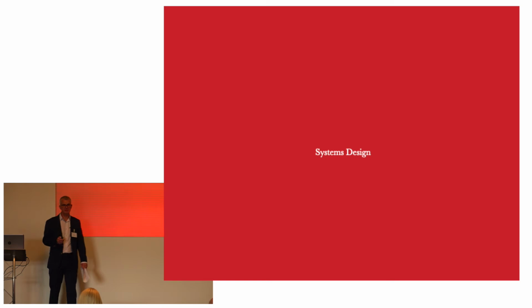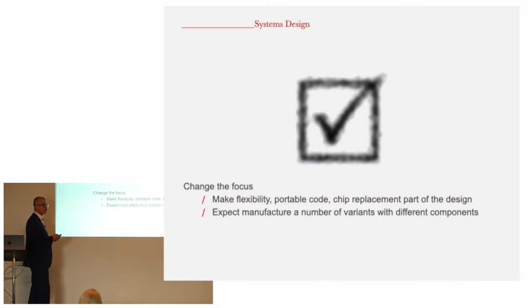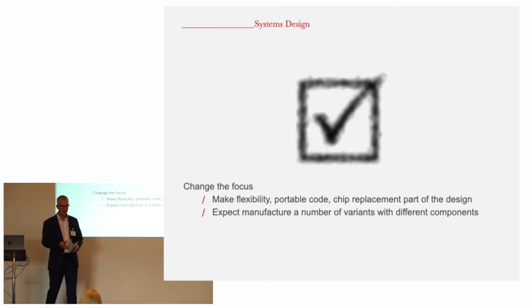Systems design. This is something else that you can do to try and help. Change the focus. Absolutely change the focus. You've got to make flexible, portable code. Chip replacements, you've got to be part of the design. Expect manufacturing a number of variants.